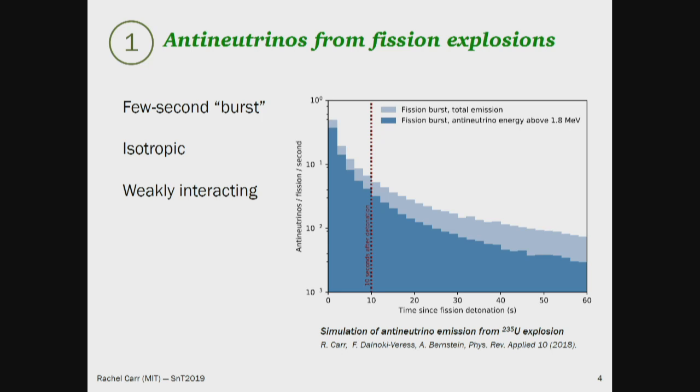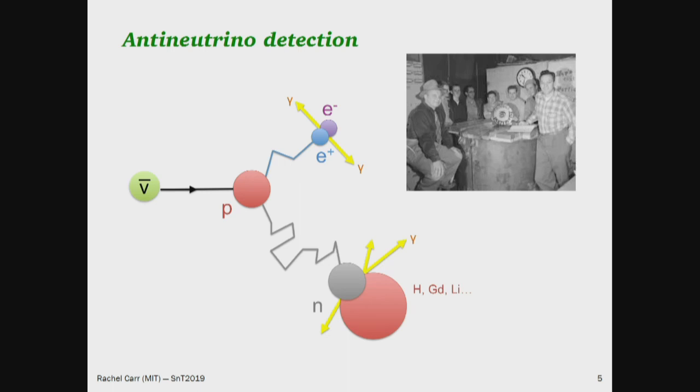In principle, we know how to do it because we've detected millions of antineutrinos from another fission source, nuclear reactors. I was actually at a plutonium production reactor in the US where a team of former weapon scientists detected the first neutrino of any kind. And the channel that they used, inverse beta decay, is still the way that we would try to detect antineutrinos from a fission explosion today. They were able to use a small scintillator detector because they were very close to a reactor.